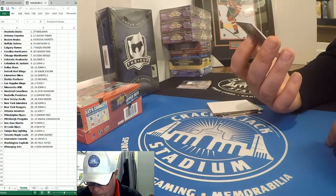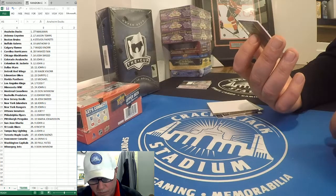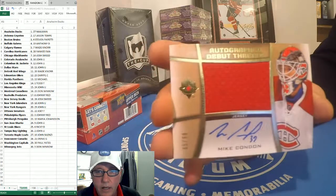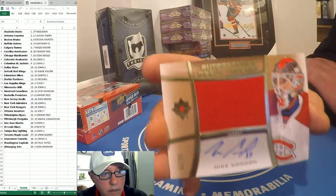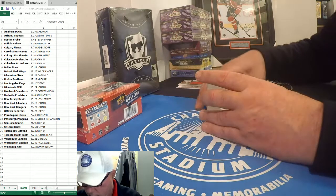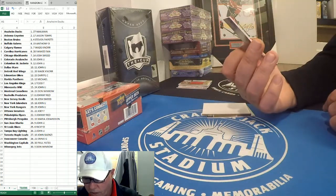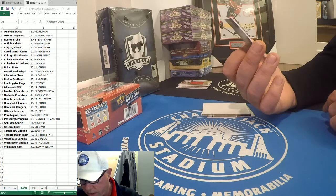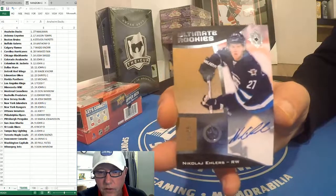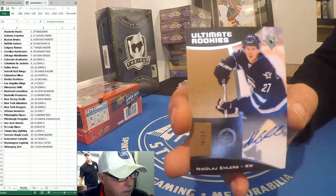Jersey auto, numbered 65 of 99. Autograph debut threads for the Montreal Canadiens, Mike Condon. Donnie Winrow's getting some Habs. I hope he's a Habs fan. Ultimate rookie autograph, numbered 26 of 99 for the Winnipeg Jets, Nikolaj Ehlers.